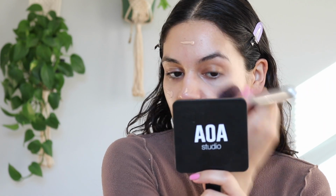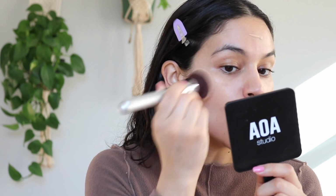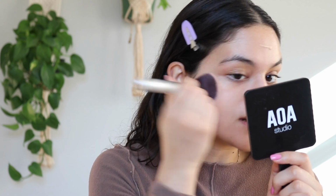I got it during the Sephora VIB sale when the Sephora collection was 30% off, and I bought this foundation based on no reviews, just strictly off what the claims were. And I'm so happy that I gave this foundation a chance because it's stunning on the skin.